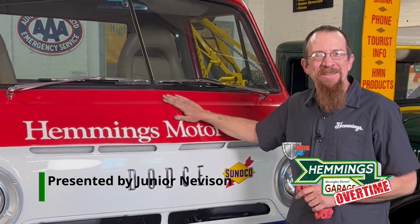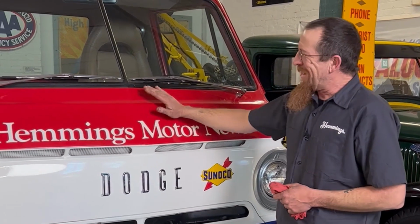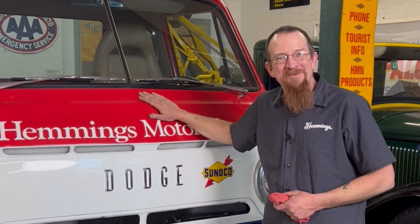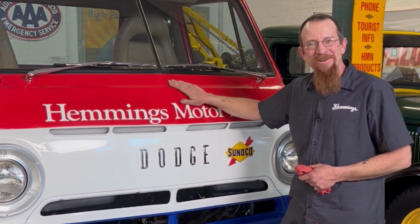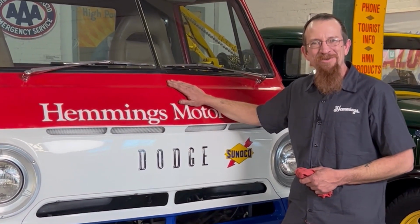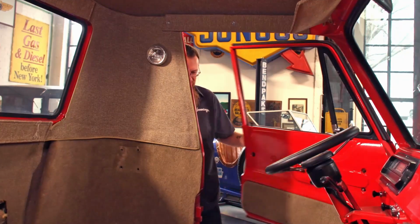When I first walked into this garage, the first thing I saw was this little A-100. I've been in love with these since I was a little kid. My father and I traveled across the country in an A-100 Sportsman. I learned to do my first timing chain in Buffalo, New York in one of these. So we're gonna get this one up and running, and this is gonna be the new shop truck. I'm gonna be happy to drive this one around, I can tell you that.